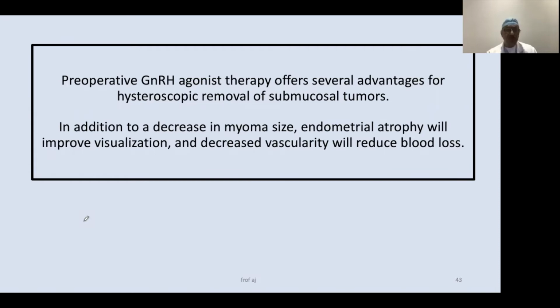To decrease the myoma size, make the endometrial atrophy, improve visualization, and decrease vascularity will reduce the blood loss. And I believe that if you are going to do a hysteroscopic removal of a fibroid, medical therapy is maybe better in those patients. It's better than, but not for an open myomectomy.